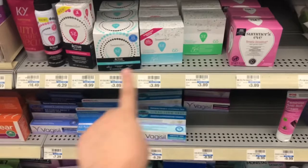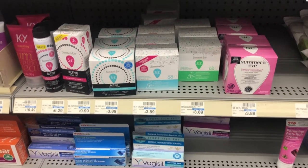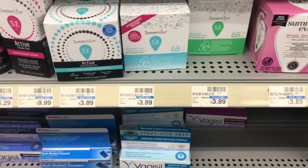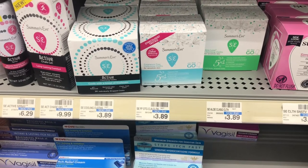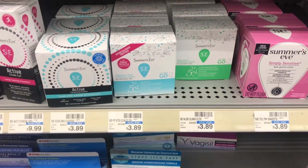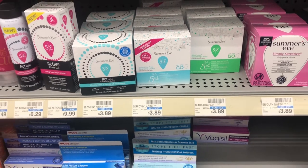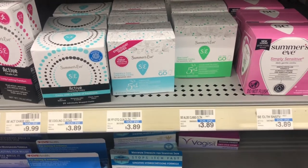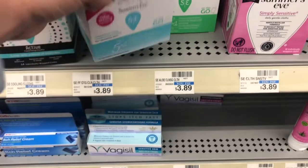The Summer's Eve is also on promotion for buy two, get $3 back in extra care bucks. The cheaper items here are the wipes. So these are priced at $3.89 in my store. Usually in other stores it's $3.99, but here it's $3.89. So picking up two of them will total us to $5.83. And then we're going to be getting back the $3 in extra care bucks, making it just $2.83 for both, or $1.41 each pack. I don't need these, but if you do, that's not a bad price for you to pick these up at.